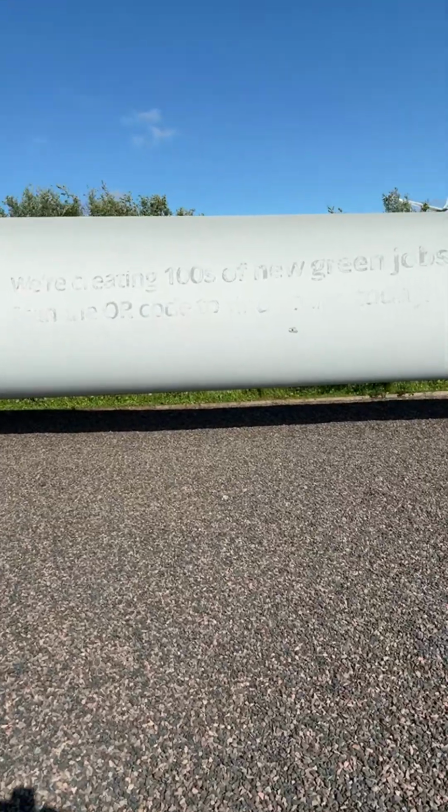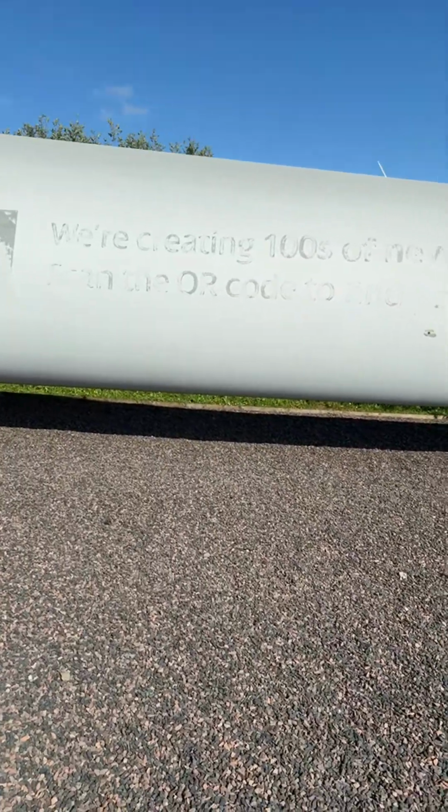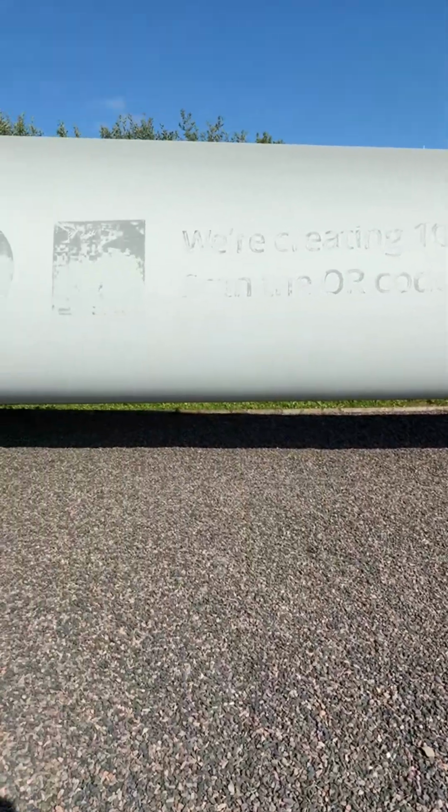We are creating hundreds of new green jobs. Scan the QR code to find yours today. Well, QR code's gone.